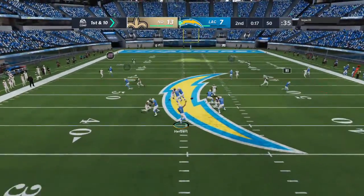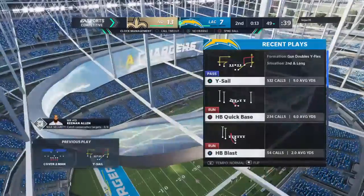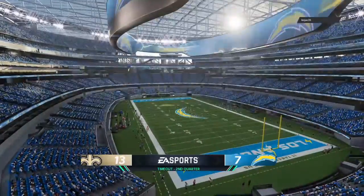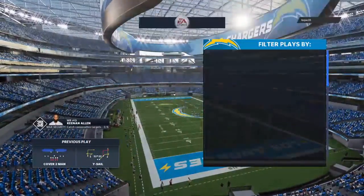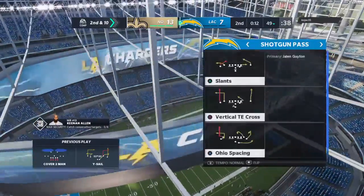From the 50, here's Herbert. He'll get this to Eckler. I call it no gain there on the 1st down play. Chargers going to use their 3rd and final timeout as they'll stop the clock with 12 seconds to go in this first half.